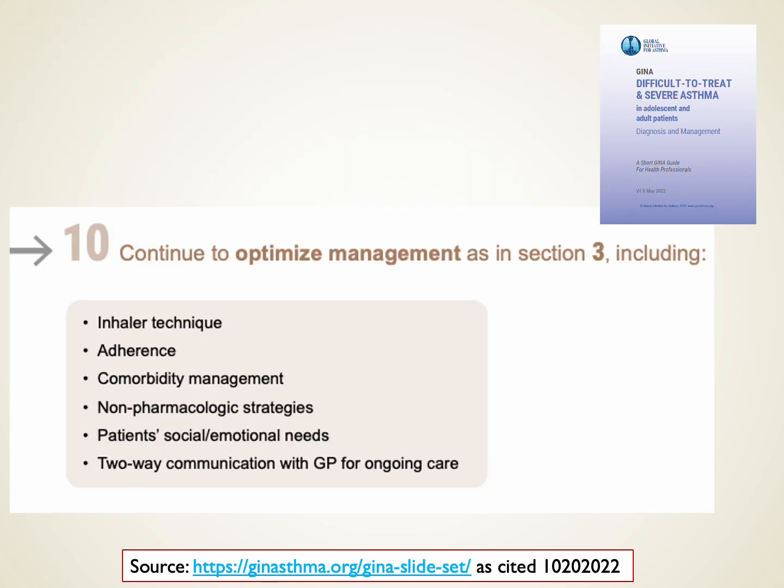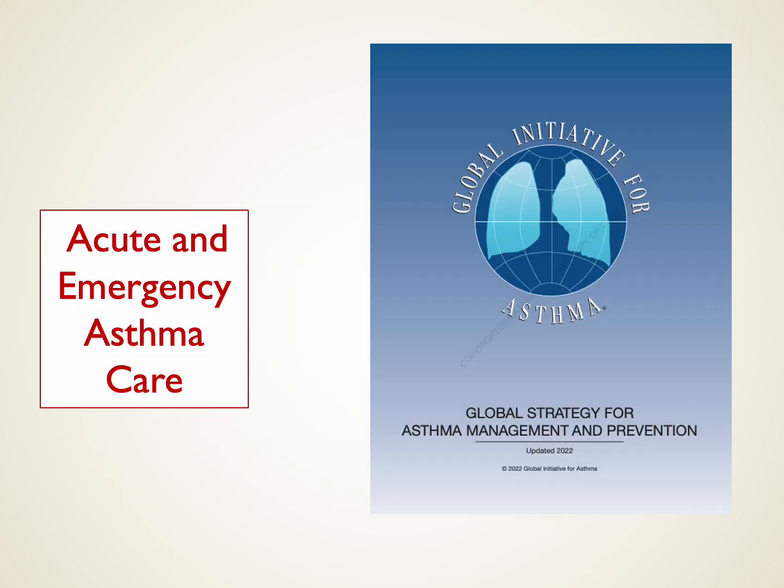Finally, optimizing their regimens, making sure you haven't forgotten the basics of adherence, technique for inhalers, managing comorbidities, all of the psychosocial things that are triggers for asthma, and making sure that shared decision making as well.